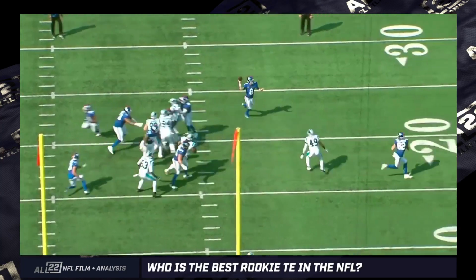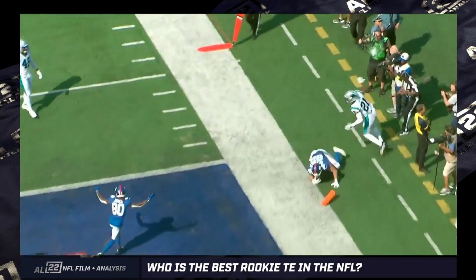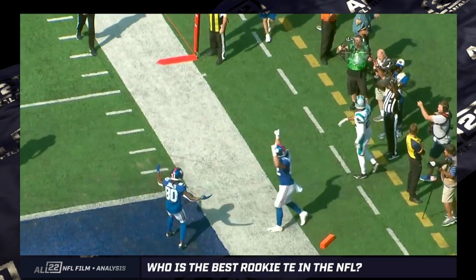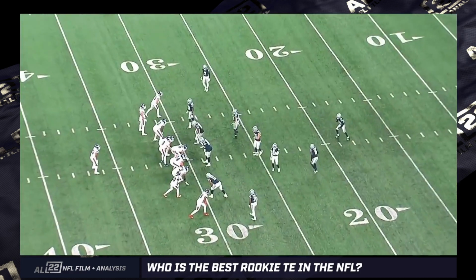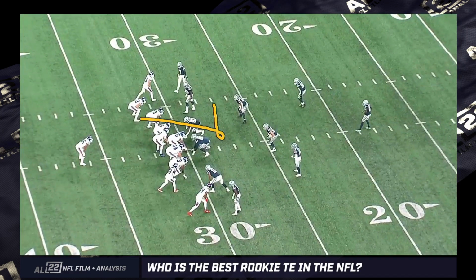And the thing I'll say is he's very decisive. Everything looks clear to him when I watch him. There's never really moments of hesitation for Bellinger. When they ask him to run block, he seems to know who to block. He seems to know where to go. And his routes are very crisp.